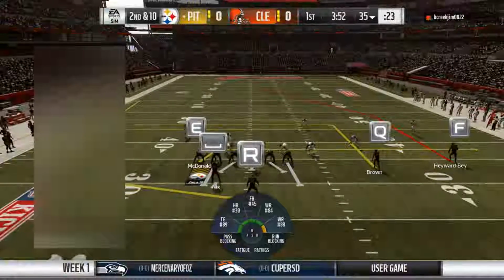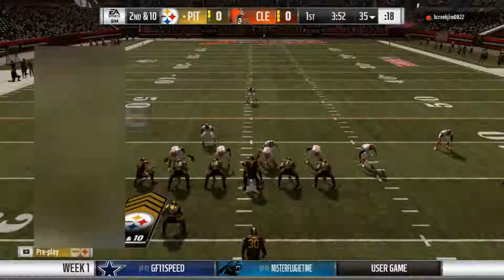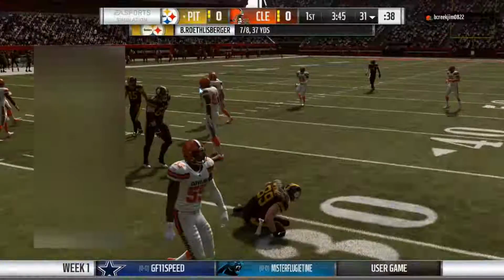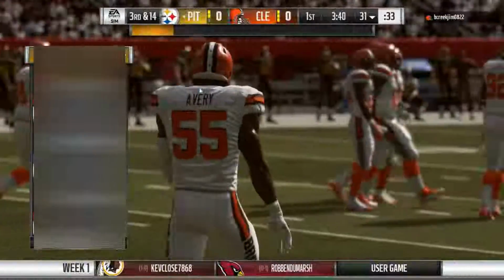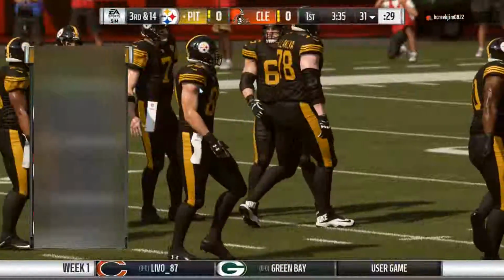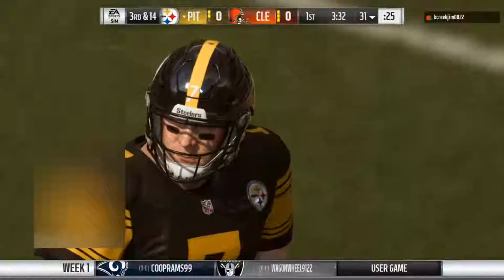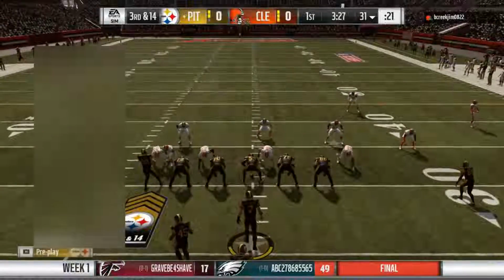Here's 2nd and 10 now from the 35. Again on 2nd and 10, it's Roethlisberger. This one complete, right side to McDonald. And he will lose yardage here to the 31-yard line. It's a loss of 4. Now 3rd down. That last completion certainly not what they were hoping for, as now they'll try to convert on 3rd.